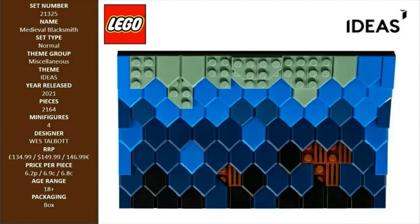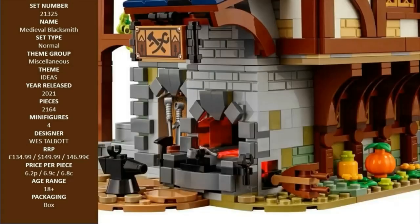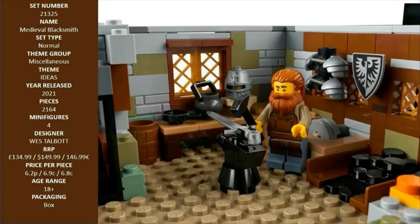workshop that is packed with items you'd have seen in a real medieval blacksmith's smithy. Other features include a glowing forge with a LEGO light brick, plus a garden with buildable models of an apple tree and a well. Minifigures and more.